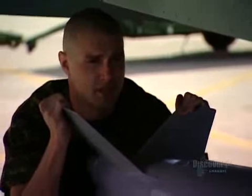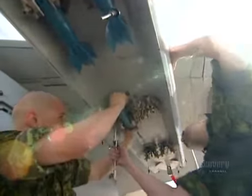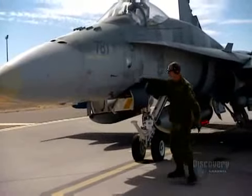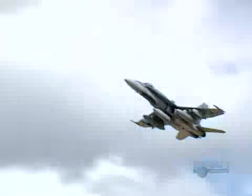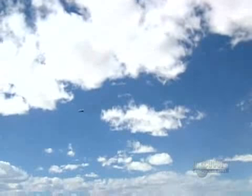Meanwhile, the bombs are loaded. We've got dumb weapons, which are non-guided, laser-guided weapons, and then our 20-millimeter cannon. So a combination of all that would be a very versatile aircraft and able to attack any target. The maintenance crew does a few final checks. Then, take off. At this point, we are approximately 70 miles away from the operating area. 10 minutes and we're there.